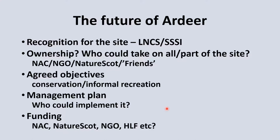Never mind ownership, who would actually implement it? This is not a good time to be looking for anything that's going to involve money. What sort of management plan could you have that was as light touch as possible? How much of that could be done by volunteers? Could it be done by North Ayrshire Council through its leisure trust?